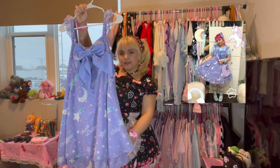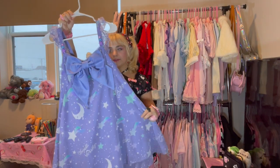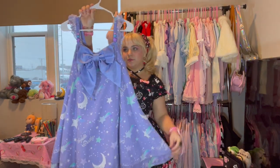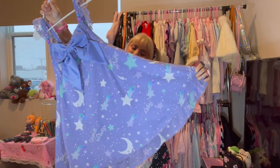Next up, I think this is the first dress that I ever bought that was lavender, and this is Dream Sky. This is a favorite of mine. I don't know which release this one is because there's been several if I remember correctly, but yeah, this is Dream Sky.